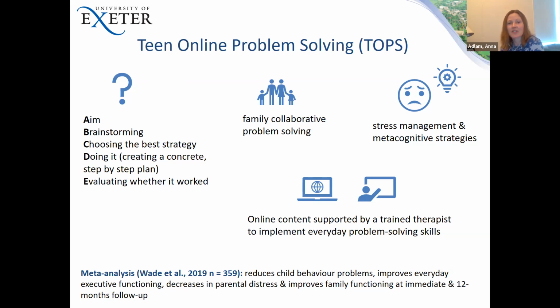So as I said, the intervention is delivered online. It's a website that we work through, and there's a trained therapist or coach that works with the family after each session. So they're usually delivered weekly or every 2 weeks. And the trained coach can then support the family and the young person to think about how that material that they've learned on the website can apply to them in their everyday life, and to start thinking about the problem-solving strategies that they can use for their own problems that they're experiencing.